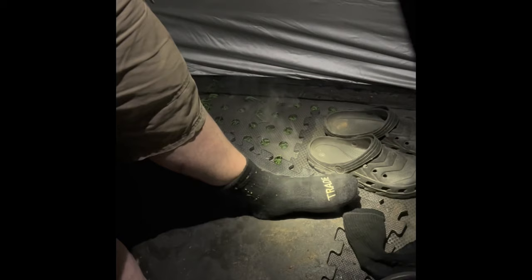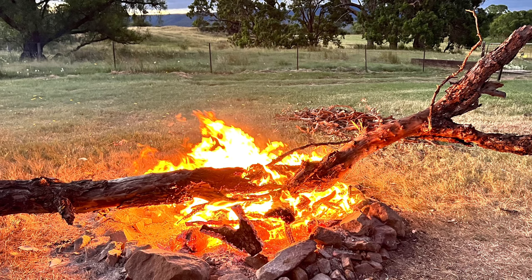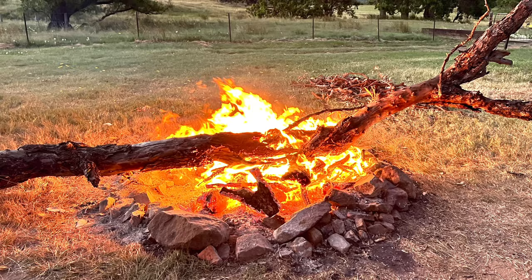Jamal's feet are steaming after a hard day's work, but we still have so much hard work ahead of us. With so many projects on our to-do list, it can seem quite overwhelming at times. But just one thing at a time, one day at a time, one step at a time, toward a simpler life.